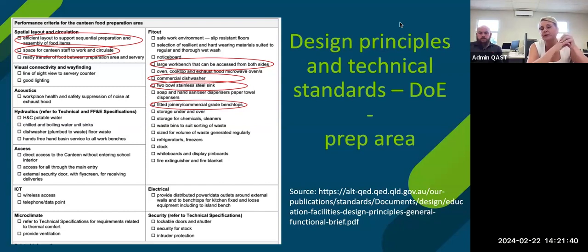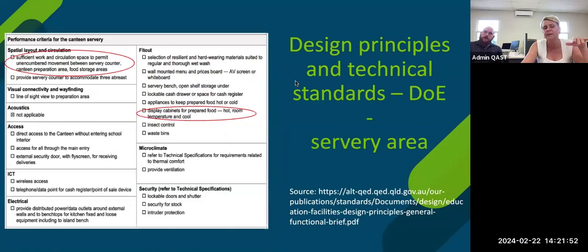Two bowl stainless steel sink, and I'm not talking the domestic ones here, and then fitted joinery, commercial grade benchtops that don't harbour germs and pests, for example. So that's just in the food prep area. There's also the servery area. So sufficient work and circulation space to permit movement between the counter, the prep area, food storage areas, making sure that display cabinets for prepared food are hot and available at room temperature and cool appropriately for the types of foods that are being held in them. So there's lots of resources that you have at your disposal already that can justify a request for an upgrade or a refurbishment of your Tuckshop space.